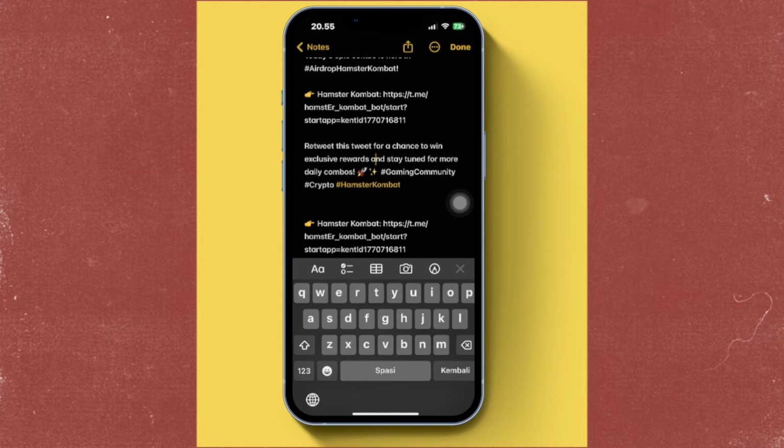3. Hidden trackpad keyboard. Editing text on an iPhone can be fiddly, but this trick makes it super easy to move the cursor precisely. How to do it? Press and hold the spacebar on the keyboard, then move your finger to transform the keyboard into a trackpad.